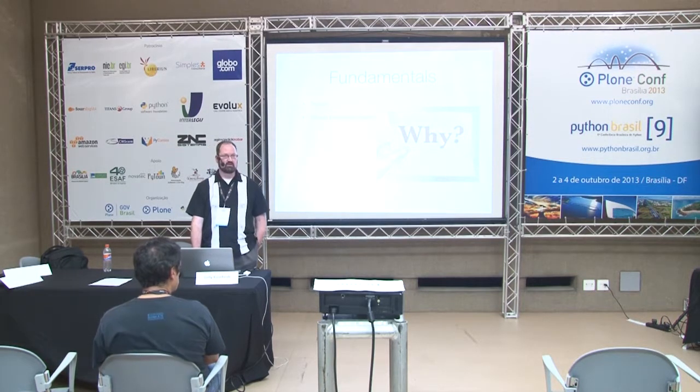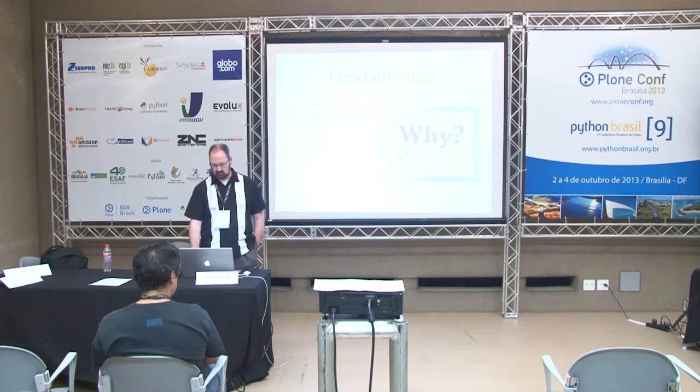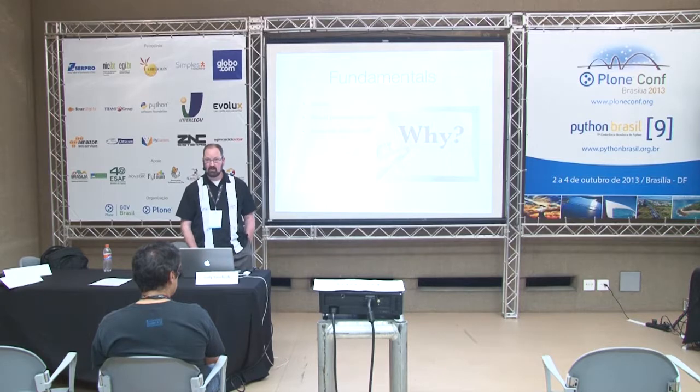More than that, within institutions that have large numbers of users with diverse roles, Plone's security system and the permission system is extremely robust and allows it to bend and fit whatever the use case is that a particular institution has. It's quite able to adapt to any sort of organizational structure and to fit the needs of the people who are running the system.